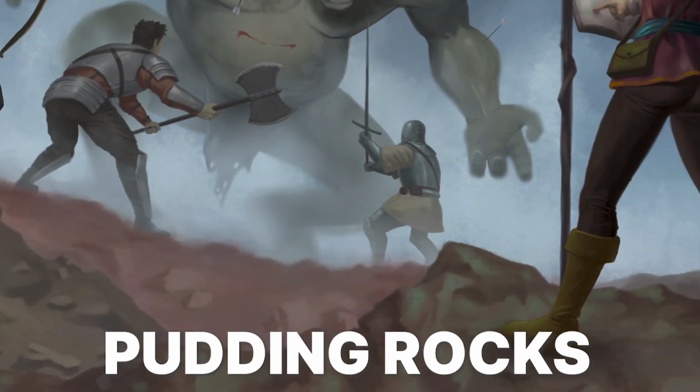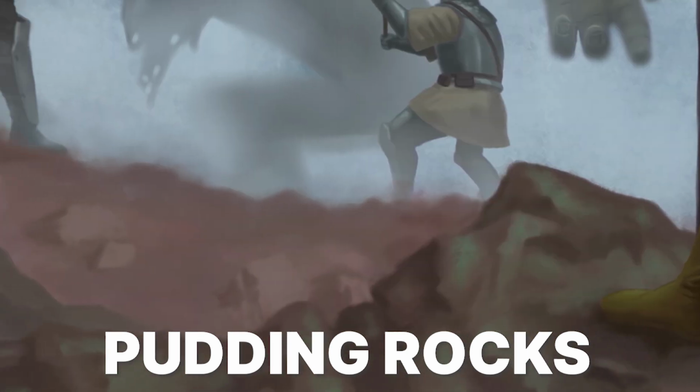The first thing I want to do is point out the fact that you suffer from what I call pudding rocks. And I see this a lot with backgrounds. When I look at these foreground and middle ground areas, everything's just kind of blending together. So I do want to adjust that.